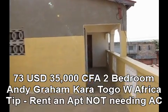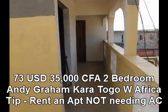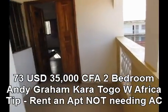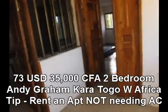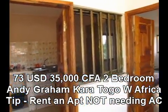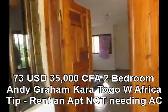I'm on the second floor, so what you do is you come up the stairs to the left, which makes it a little better security. You got a balcony here. I'm just moving in, so there's a lot of paint still around and stuff. You actually have two doors. I'll show you the living room area first.